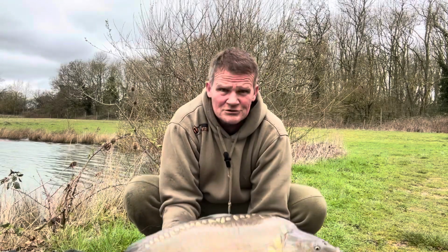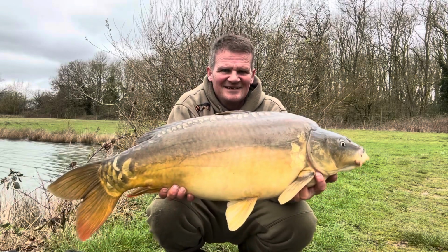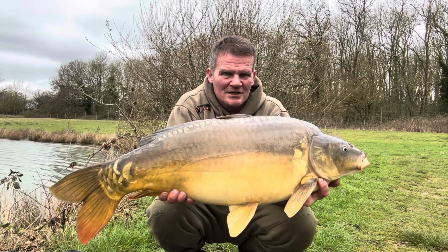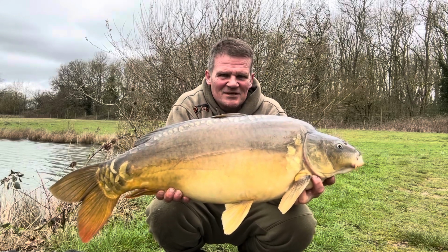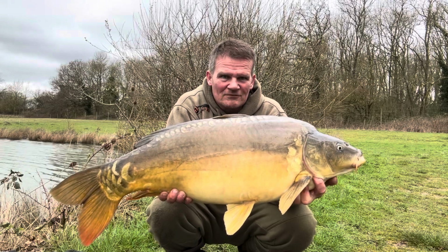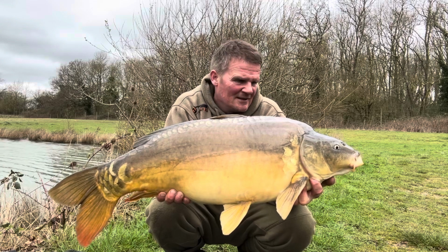I'd literally only just got back and switched the stove on, and it was flying. Yeah, it goes to show location. I see them there, and that's what made me change over and reposition the rod. Never ever give up, guys. If you think you're on a blank, just keep going. Keep watching the water, try different things, and yeah, in the end, fingers crossed we get there.